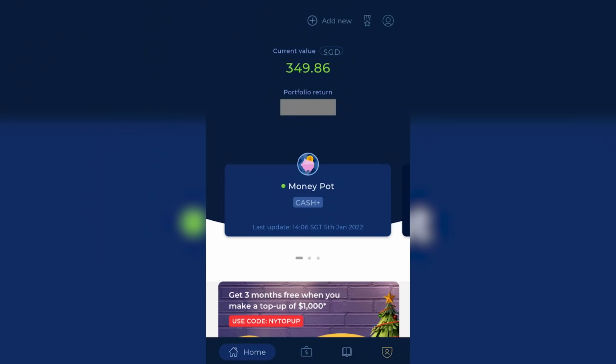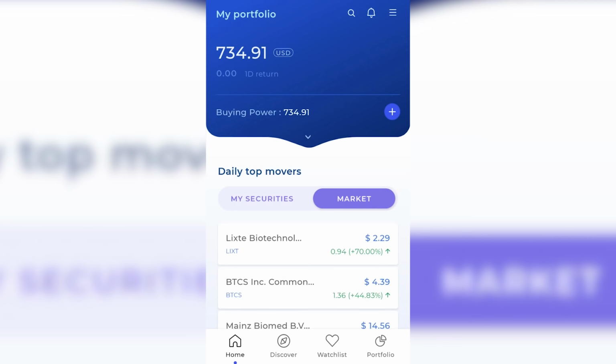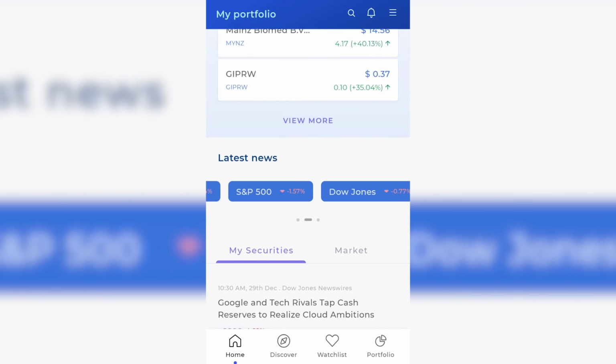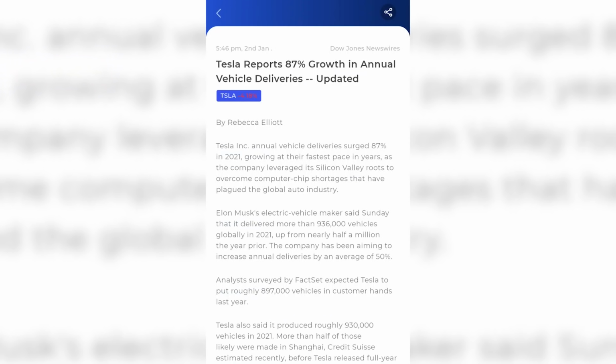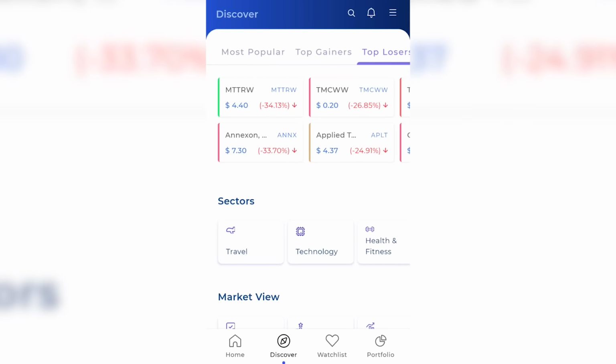Syfe Trade uses the exact same app as the robo-advisors platform. So you don't have to download a separate app. In the app, to access Syfe Trade, tap on the settings button, tap Syfe Trade. Then it will convert your entire UI into Syfe Trade. The UI is quite simple. In the Home tab, you can see a quick overview of everything. Your portfolio value, the daily top movers, your watch list. Below, you can see how well the overall market is performing and some daily news. Like, ooh, Tesla reports 87% growth in deliveries. Nice. Then below, you can see some stock recommendations. On the Discover tab, you can see some popular stocks.